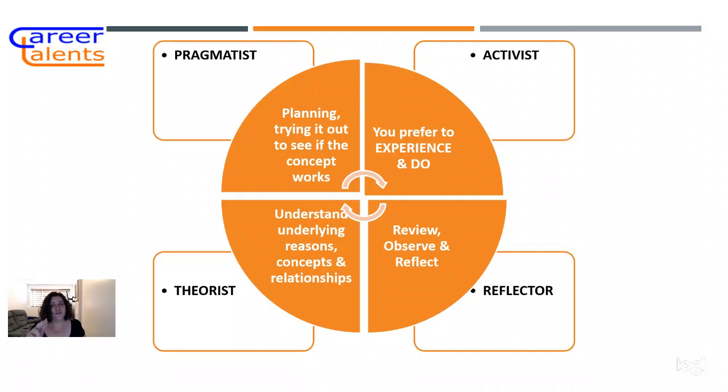And then that continues in the cycle back to taking that new concept from the theorist, and then the pragmatist will test to see if it works. The activist will do it. The reflector will observe and decide what needs changing, and the concept might change again. You see the cycle? But everybody tilts toward a certain area and learns best and feels more fulfilled in those certain areas more than others. Okay, and jobs will be related more to each one.